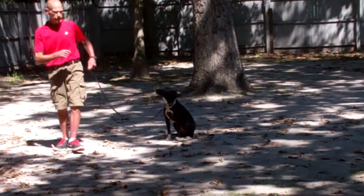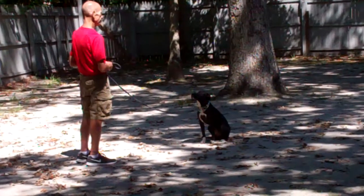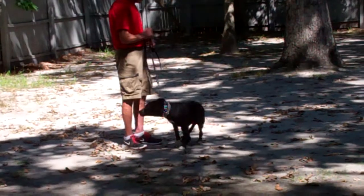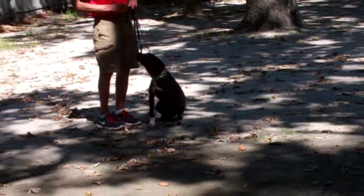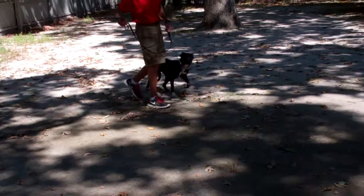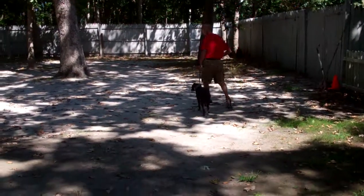Fred leaves her in another sit stay. And this time, instead of returning back to her, he calls her. This is a huge accomplishment, that she would come and sit in front of him and allow him to pet her. And then she goes back to heel position. And they'll demonstrate that recall exercise again for you.